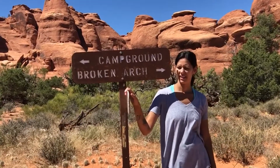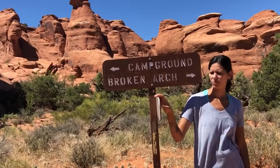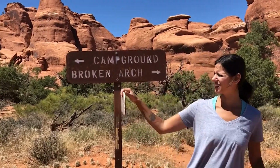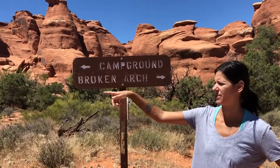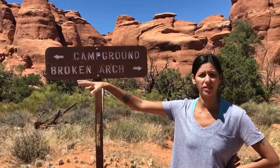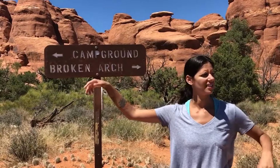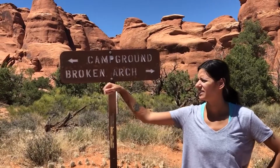Yeah. And you can camp here. How cool is that? Next time for sure. A little backpacking. Awesome. Small hike, but still gorgeous, beautiful. To wake up to this. That'd be freaking awesome. Yes, please.